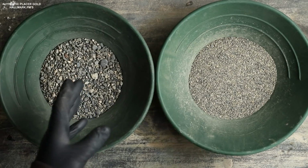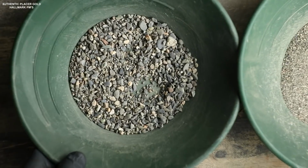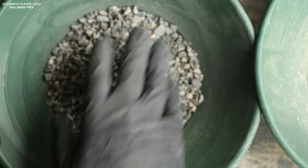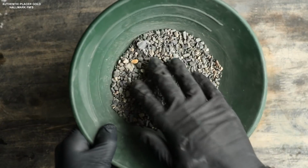Okay, so here we have our plus and minus kitchen strainer. It looks like it's about 50-50, the same amount. Let's see if we can find any gold nuggets here. I'm not going to get too crazy with it. The gold will reveal itself during the panning process. So I think we're going to go ahead and pan out the big stuff first.